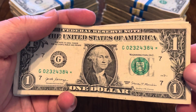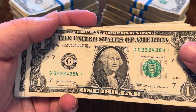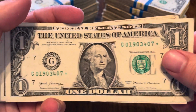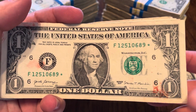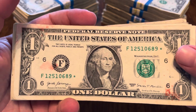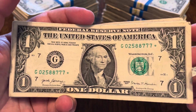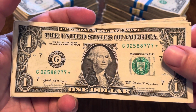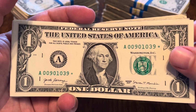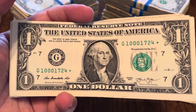Did find some stars, 2017 star. Don't forget, check to see if you've got a solid star or not. That's the 2017. This one's a 2017 as well. 2017, I don't know what this is on this note. Not an error, I'll tell you that much. It's just some kind of dirt mark maybe. 2017 star. Another 2017 star. Kind of a low number. Maybe that one might be rare. We'll check that one out soon enough.